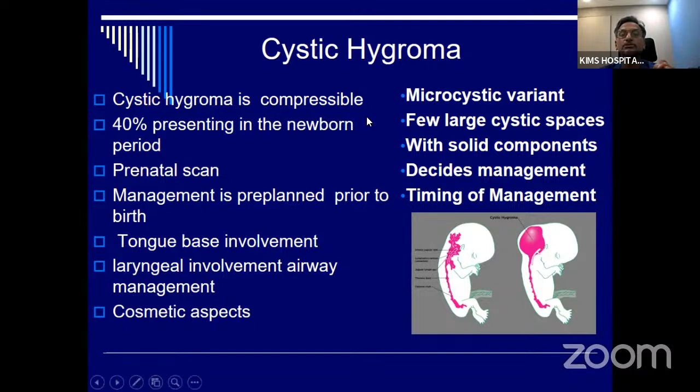But there are a few conditions where we find a few big cystic lesions. Especially when those cystic lesions are there, those are the conditions where we tend to give some injections, sclerosants, something like bleomycin, which is really working wonders. That definitely shrinks the swelling. And later, even if you want to operate, we'll be operating with a very minimal scar and at a later date. So cosmetic aspects and timing of the surgeries are very important things which we should be worried about in this case.